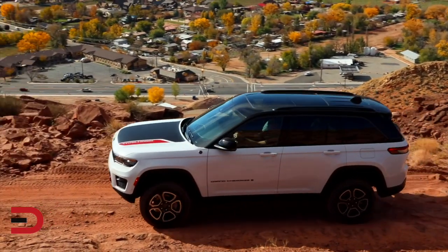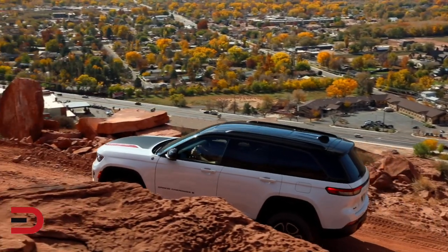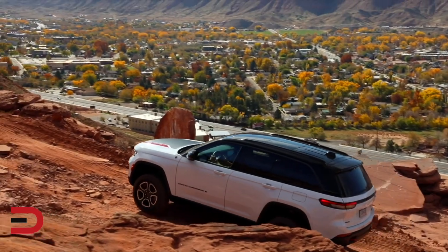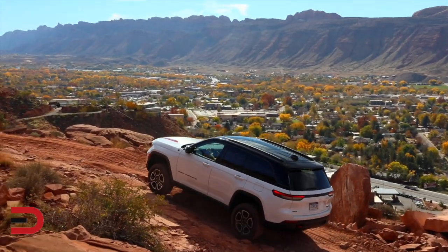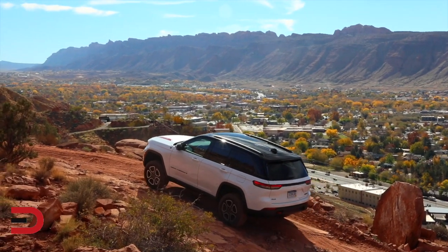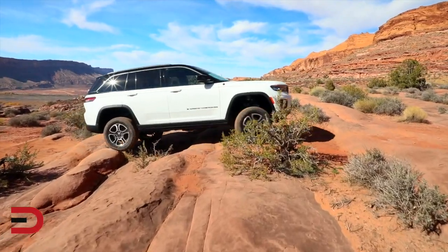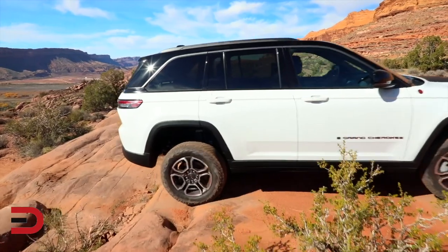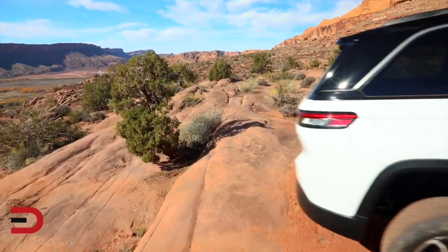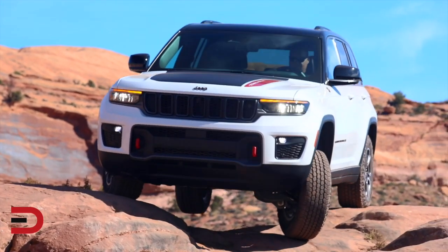This Trailhawk, according to Jeep, is the most capable Grand Cherokee ever. The all-new Trailhawk elevates Grand Cherokee's 4x4 capability even further. The new Trailhawk features standard all-terrain tires, integrated off-road camera, Quadra-Lift air suspension with up to 11.3 inches of ground clearance, improved approach, departure, and breakover angles, and the Quadra-Drive 2 active transfer case with rear ELSD and Selec-Terrain.